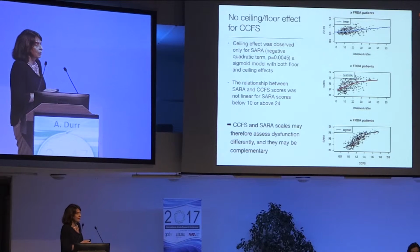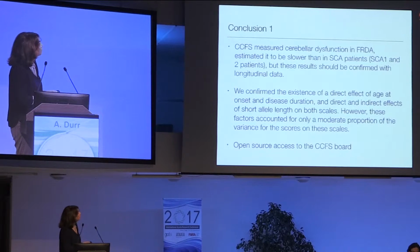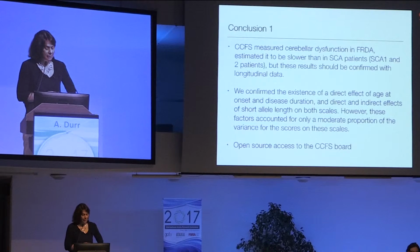But they're not exactly superposable, and this is important to remember. So as a first conclusion, we can measure cerebral dysfunction in Friedreich's ataxia with the scale. It seemed to be slower, but we need to confirm this with really longitudinal data. There we only used an index dividing by disease duration.